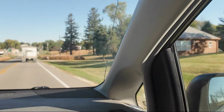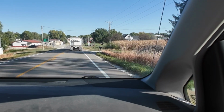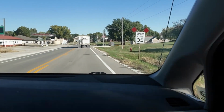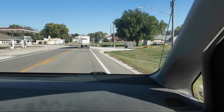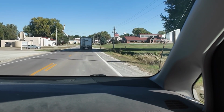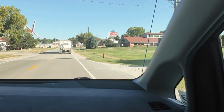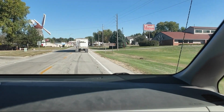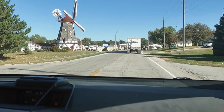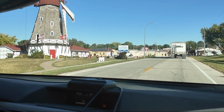We are definitely coming. I see the edge of the windmill. Elkhorn is a city in Shelby County, Iowa, and has a population of 601 people as of the census in 2020. Elkhorn is known as the Enclave of Danish Ethnicity and is the home of the Museum of Danish America. It is the Danish Windmill.